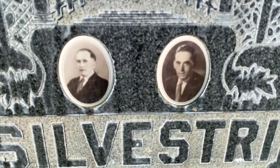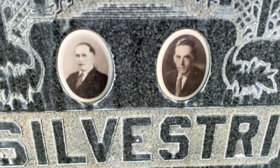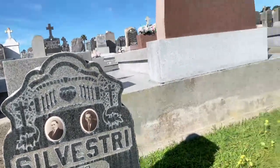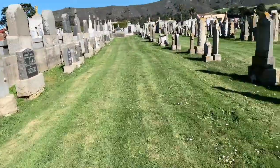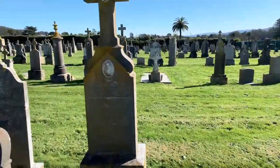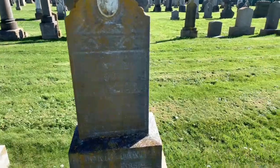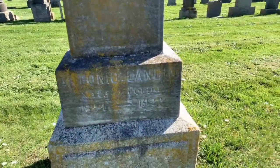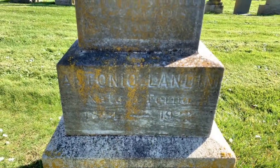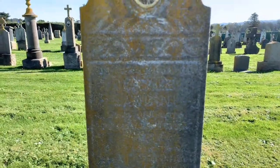Look at these old time guys. This looks like straight gangster stuff right here. Oh wow. Goes to show you what the elements do to a stone after a while. I can't even make out anything on this. Antonio Landon is all I could see on the bottom there. But as far as going up the stone, it's washed out big time.